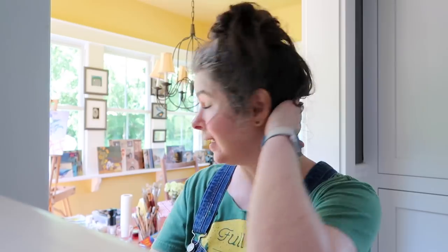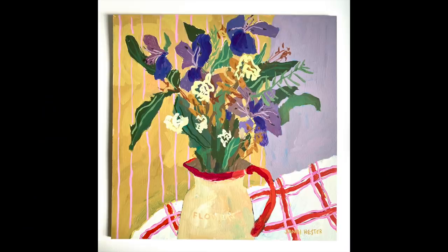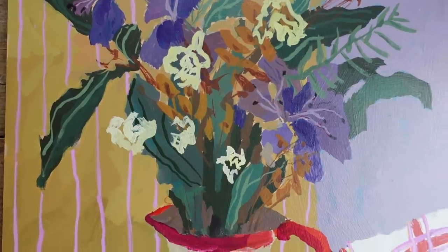I painted a painting. I used purple. And I think I really like it. I've been playing around with pattern a lot and decided to put purple on there. So let's go look at it. There she is. What do you think?